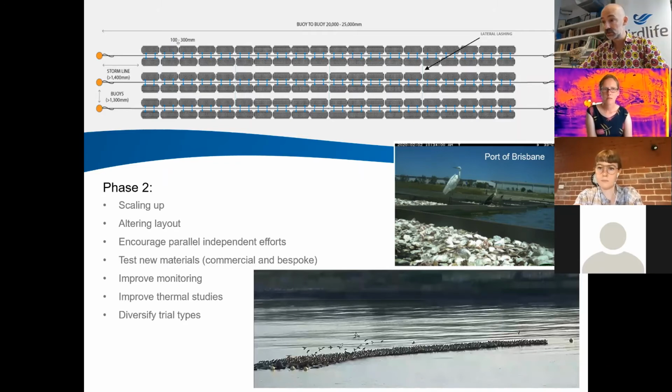Testing new materials, as we just heard from Lashna, both commercially and these bespoke ones which Lashna is investigating. The commercial aquaculture industry is always developing. Zapco Aquaculture is actually producing their initiative, which was born out of Marumbula Lakes, is now getting exported internationally. So they're a growing business and they're refining their product all the time. So we can progress with their new iterations. We're still using their 2018 products, but they've improved them since then.